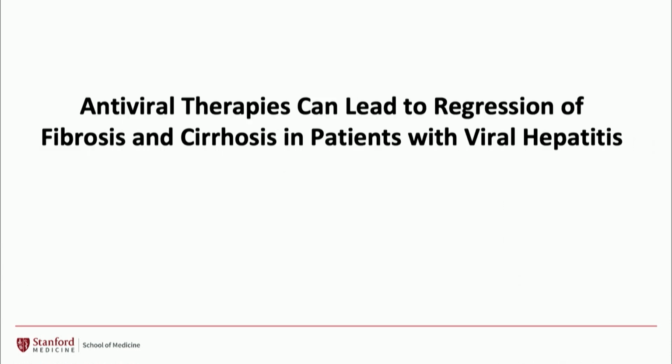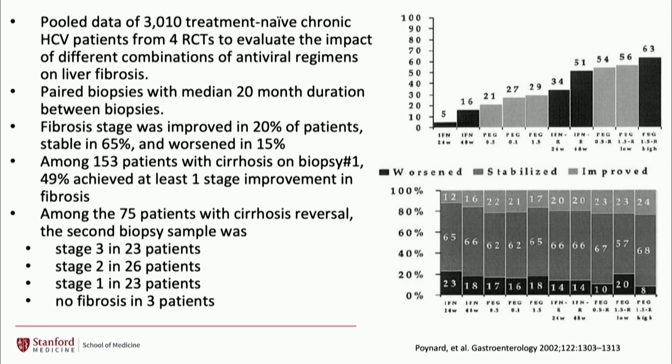What about regression? So a little bit of a trickier question. Can we reverse or regress fibrosis and cirrhosis? And in the next subsequent slides, I will try to convince you that yes, especially in viral hepatitis, antiviral therapies can lead to regression of fibrosis and cirrhosis. This is a much, much older study. It was published in 2002, but the concept is what I'm trying to emphasize here.